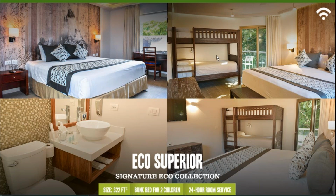Now, on the standard room and the deluxe room, we do not offer Wi-Fi inside of the rooms. But on the Eco Superior room and on the Eco Signature Collection rooms, we do have free Wi-Fi completely included in all of the rooms. So that's one of the updates that we've done to the rooms themselves. Also, we've added 24-hour room service to the specific room categories. So from the get-go, our basic room on the property, our Eco Superior room, will give you free Wi-Fi plus the 24-hour room service, which is actually very, very cool.